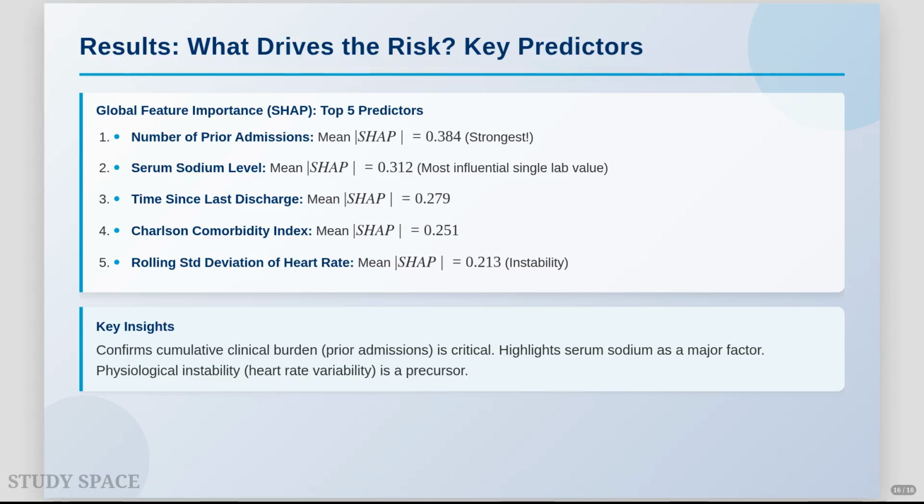So, what exactly is the model paying attention to? The SHAP analysis gave us the definitive list of the top predictors. Number 1. The number of prior admissions in the past year. This was the strongest signal, confirming what doctors already know. If someone keeps coming back, they're likely at higher risk. Number 2. Serum sodium level. This was surprisingly impactful. Both very low hyponatremia and very high hypernatremia levels were strongly linked to readmission. This highlights sodium as a key indicator often overlooked in simpler risk scores.